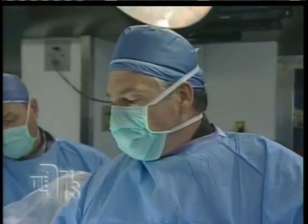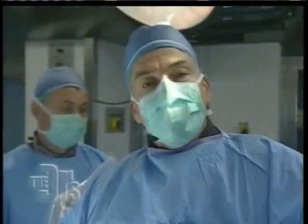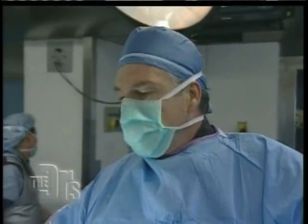I think we were able to accomplish all we wanted to accomplish, essentially reconstructed this segment of the spine to an incision about this big.